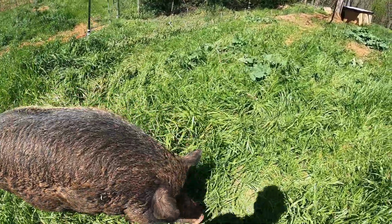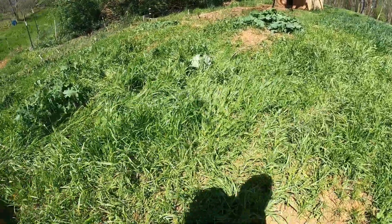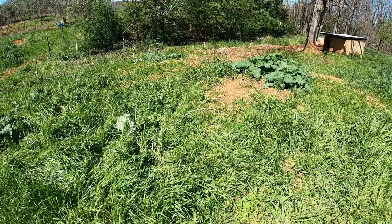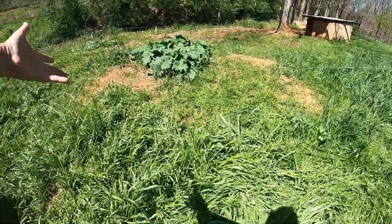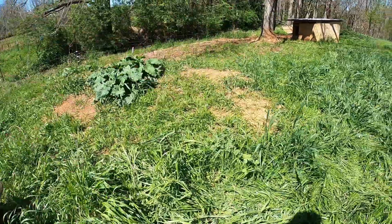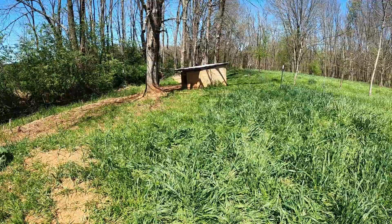Right here, this is very close to where the last batch lived and spent all their time. This, if you look back in their playlist, was almost entirely dirt, because this is a very high traffic area and the pigs love to lay right here and gather up the morning sun. Purposely oriented their shelter so that they would get plenty of morning sun.